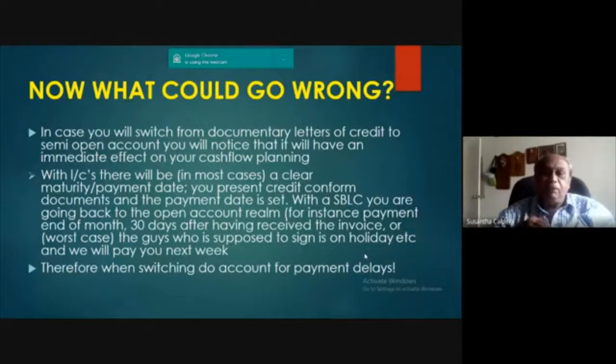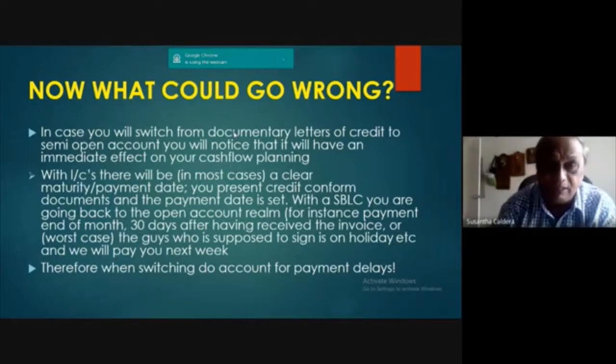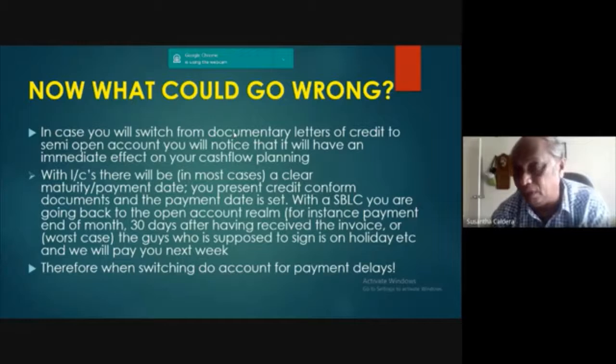With LCs, there will be, in most cases, a clear maturity date, payment date. You present credit confirmed documents and the payment date is set. Right? With a standby LC, you are going back to the open account world. For instance, payment end of month, 30 days after having received the invoice, or worst case, the guy who is supposed to sign is on holiday, etc., and we will pay you next week. Because there's no permanent, strict payment date set under the standby LCs or even under open account. Right? Therefore, when switching, do account for payment delays.